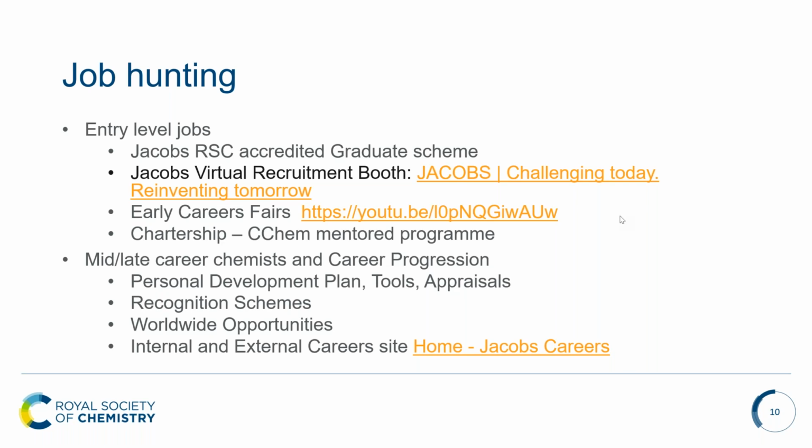And in terms of mid and late career chemists and career progression there as well, you'll find we do annual reviews, we've got appraisal processes, there are different recognition schemes within the business that we use for people, and there are also worldwide opportunities. And the Jacobs Careers website is available publicly online, so it's not just for the internals, you can access it yourself. But we take on people in mid-late careers as well.